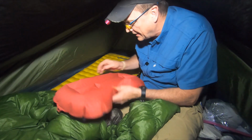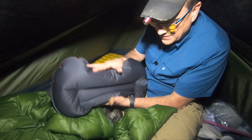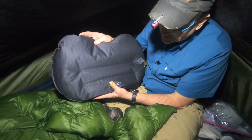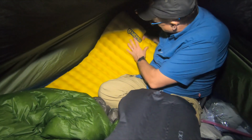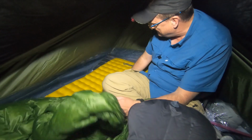But I've also got my X-Bed extra large pillow, and I don't fill it all the way because I'm a side sleeper, so I sleep like this and it gives my head just the right support. If I fill it all the way, it's actually kind of bulky. And then I'm actually trying out a new pad. I've got the Nemo Tensor. It's the regular size pad.